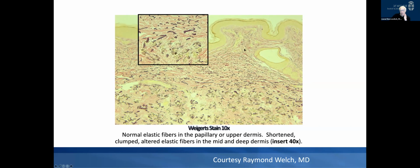We also use what are called special stains. These are stains, like pigments, that have an affinity for certain tissues, and help us characterize abnormalities better. So there are a couple of stains that are used to highlight elastic tissue, and you can appreciate here, these are kind of clumped, irregular, short elastic fibers. These are not what normal elastic fibers look like. And this is also in the mid to lower dermis, which is the characteristic site at which PXE affects the elastic tissue. You can see here the very fine, elongated elastic fibers in the more superficial dermis are more normal.